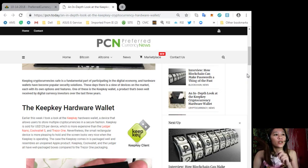Keepkey is sold for $129 per device, which is more expensive than the Ledger Nano, Cool Wallet S, and Trezor One. Nevertheless, the small rectangular device is more pleasing to hold, and the screen looks very nice when the Keepkey is operating. The case the Keepkey comes in is packaged well and resembles an opened Apple product. Keepkey, Cool Wallet, and the Ledger all have well-packaged boxes compared to the Trezor One packaging.